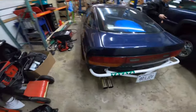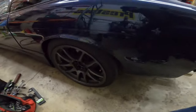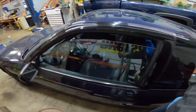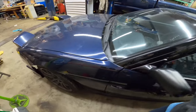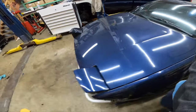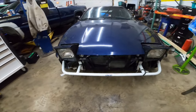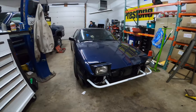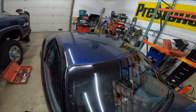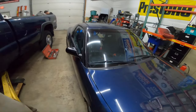The hatch is looking nice. Woo! Kenny's car is clean. Can't wait till he puts the wing on it. And I think he has a set of tees. Nice car. Slick top. Okay. It's real nice.